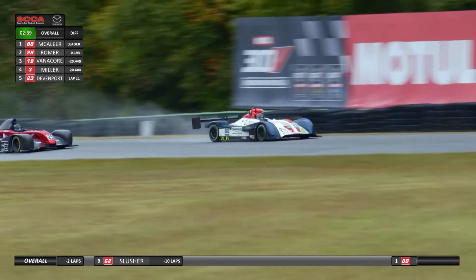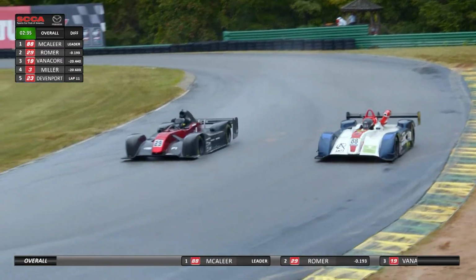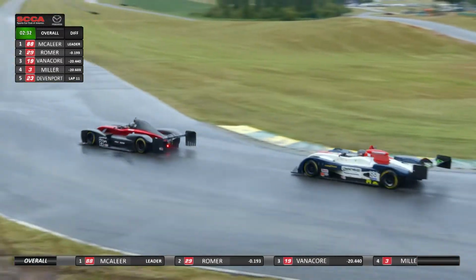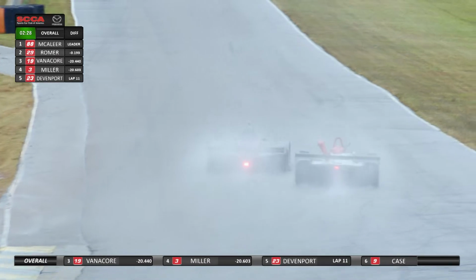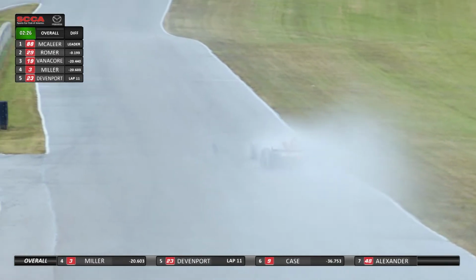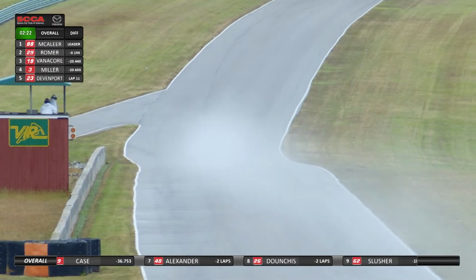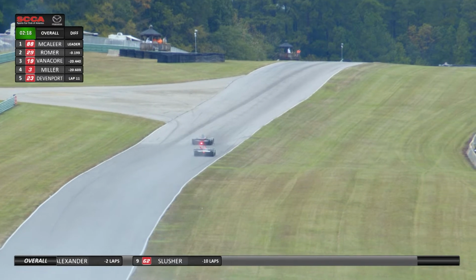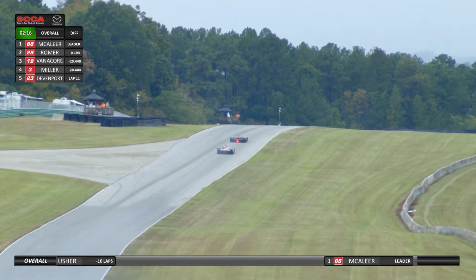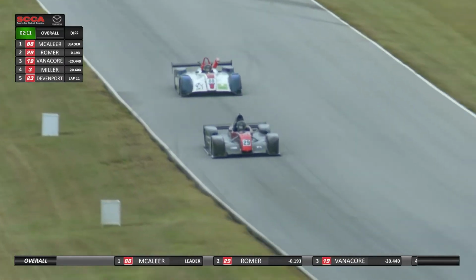This is where the pass was the last time, and look at the rain tires on the inside for Romer. He's trying to take the nice and tight and tidy line, force McAleer to try and put power down, but Romer runs a little wide, not able to get the power down. McAleer now with the advantage again. They'll go side by side, nearly pushes him off to the inside of the track. Romer trying to take away the passing opportunity. Now let's see McAleer as he gets into the dry section, if he's going to be able to retake that advantage as he did on the last lap.